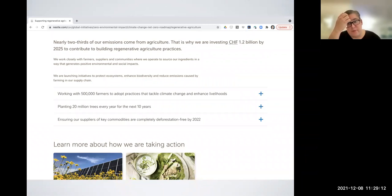Now, a critic might argue, 1.2 billion Swiss francs by 2025. Well, what's that compared to Nestle's turnover? But you have to start somewhere as a company. And what they're trying to do is to take a careful approach to regenerative agriculture that can scale across many farmers. Because for an ethical brand that has a very small production and a small distribution, it's much easier to manage that supply chain, particularly if you're charging premiums for your product like a Patagonia will. But for Nestle, they have to compete with other supermarket products. So they have to take an approach which they hope can be scalable, and that's what they're trying to do.